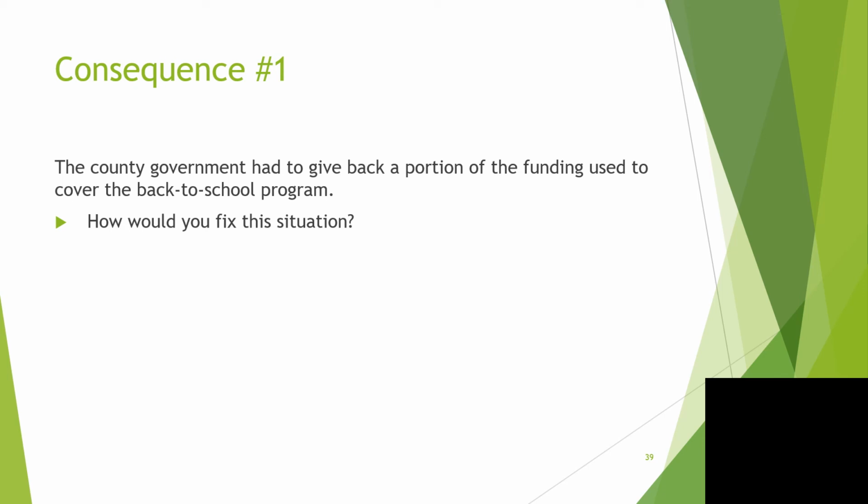What best practices weren't followed is they didn't have proper internal controls. They needed to have a policy on how to identify the low-income populations, and they needed to have a procedure on how they're going to properly distribute these backpacks.